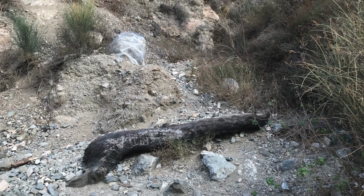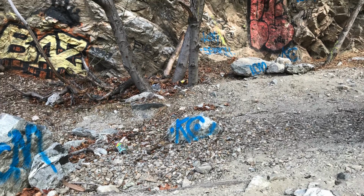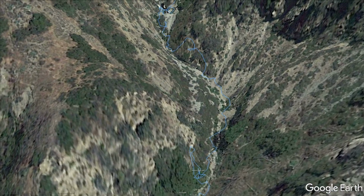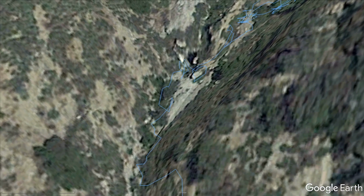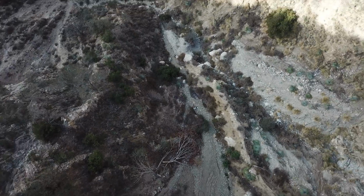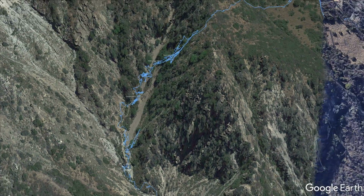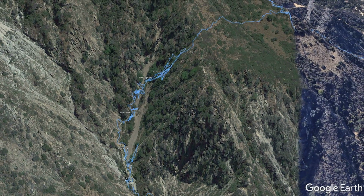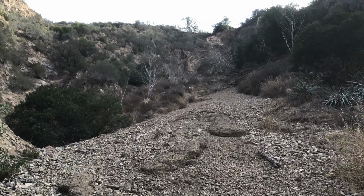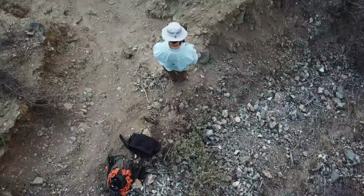So starting at the bottom, where the apparent use trail is, there's clearly a lot of people that go in there and use it for partying and whatnot. At the bottom of the scree field, I found a good spot to stop and launch from to take some aerial photography. After some scrambling on all fours, I got near the top of the scree field and found another good flat spot.